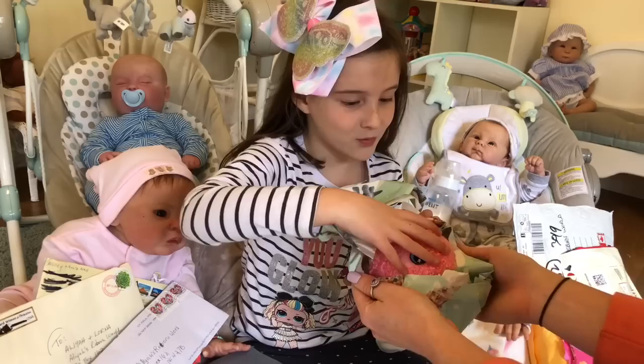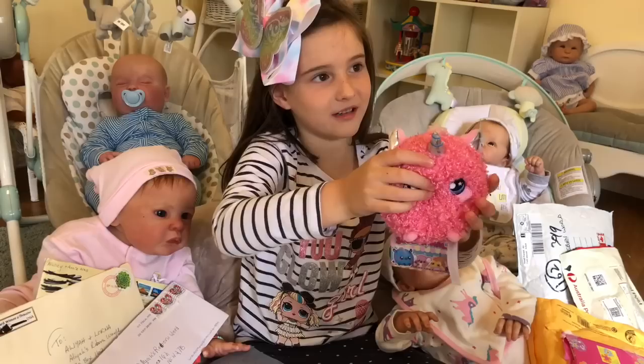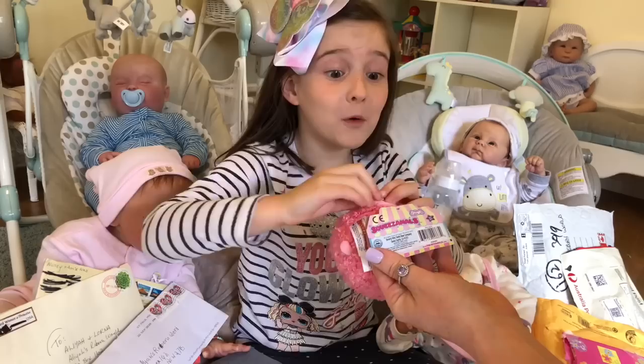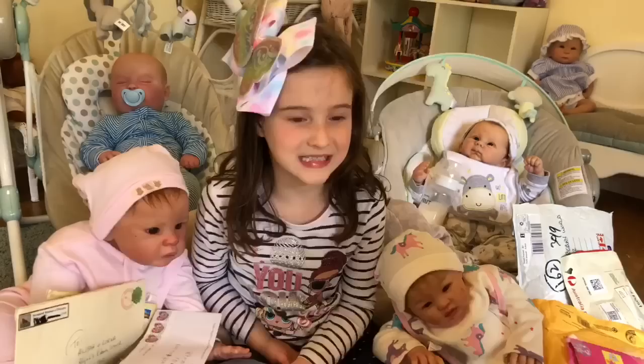Ooh. What's this? It's a unicorn. Look, it's got a unicorn horn. Oh, it says squeeze me. Oh, it's like a squishy, but it's got a soft outside. I think the squishy is on the inside, so you can squeeze it. It still feels a bit like a squishy. It's a Squeezable. I've always wanted a Squeezable. Yeah, but it's a fluffy one. Wait. This is one of the rare ones. It's a rare one, do you think? Yes, ooh. It actually is. Well, it's pretty cool. Because the other ones aren't soft. It's nice, isn't it?